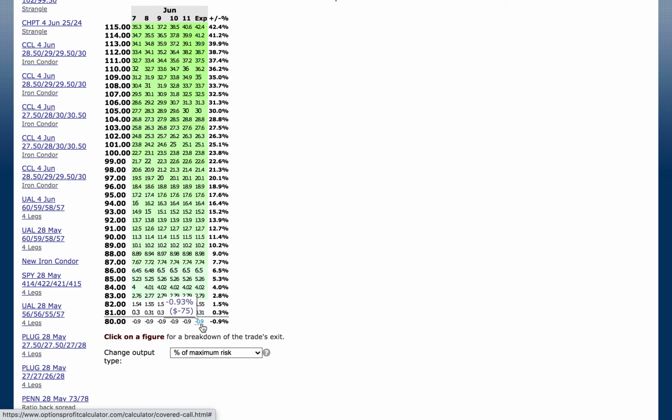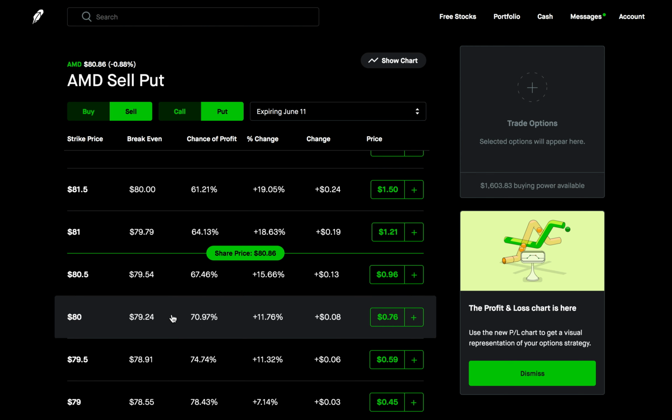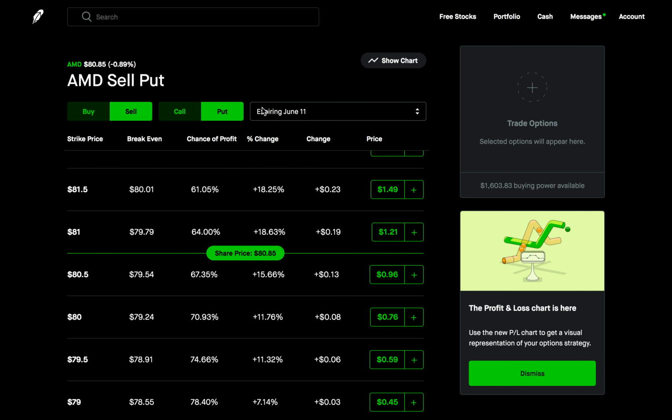So again, selling puts, upside potential is limited. Selling calls has more upside potential, but selling puts has a lot more downside protection. So you kind of have to figure out which one is best for you when it comes to that. Now, the other big thing that we need to recognize here is if you're a dividend stock investor, right?